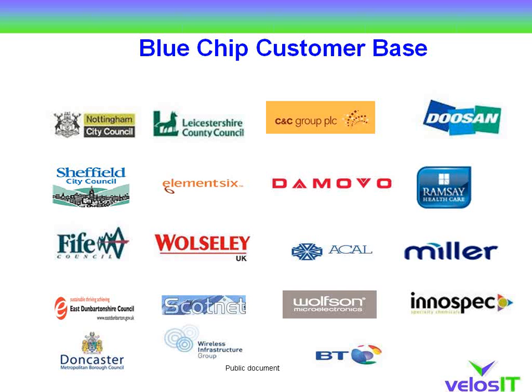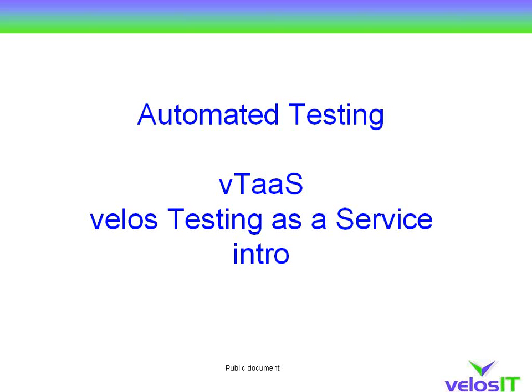Element 6, part of the De Beers Diamond Company, manufacture industrial diamonds. Demovo used to be part of Ericsson; they're a venture capital buyout of Ericsson. And Wolseley, for example, who own the Plumb Center, Bath Center, and Brain Center, are currently doing an R12 re-implementation. So that was the whistle-stop tour and introduction to vTaaS IT.